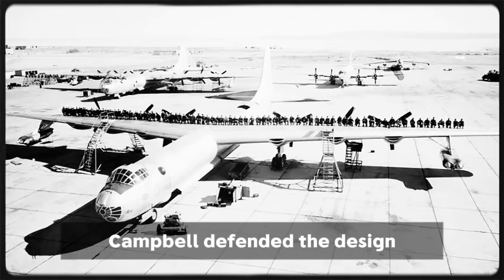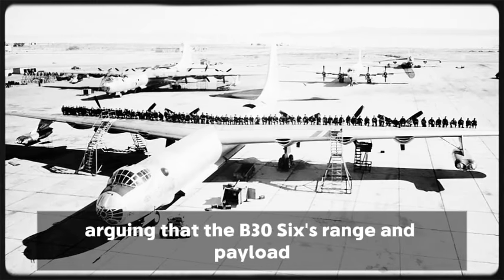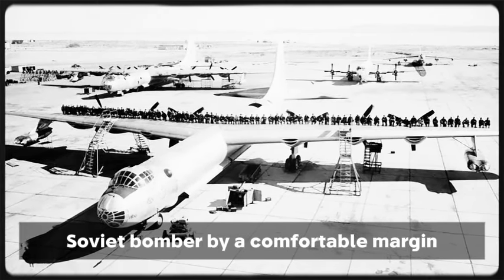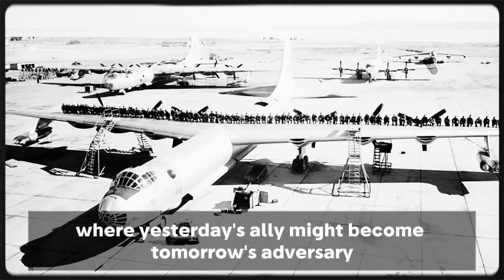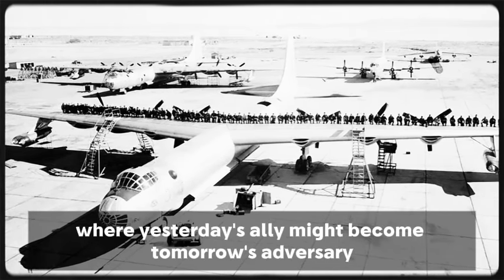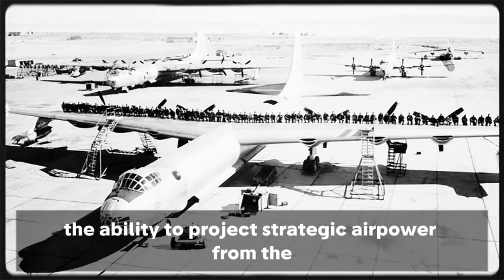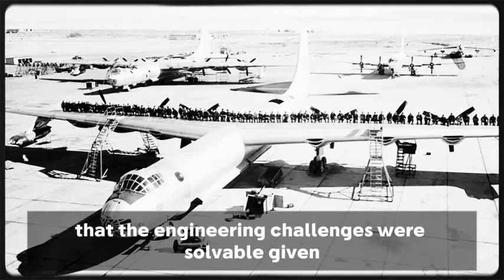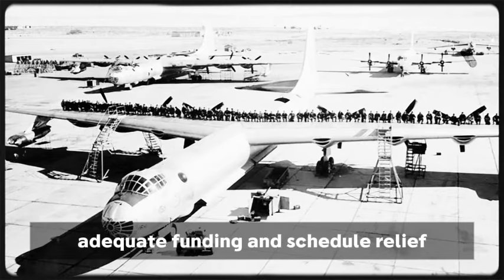Campbell defended the design, arguing that the B-36's range and payload exceeded any existing or projected Soviet bomber by a comfortable margin, that in an uncertain post-war world where yesterday's ally might become tomorrow's adversary, the ability to project strategic air power from the continental United States remained valuable, that the engineering challenges were solvable given adequate funding and schedule relief.